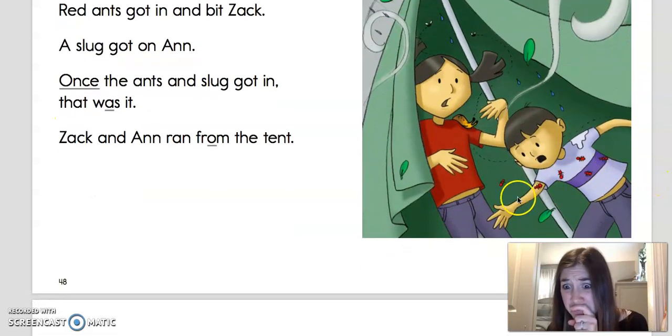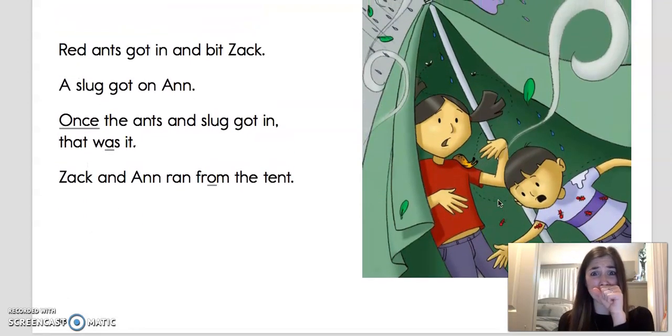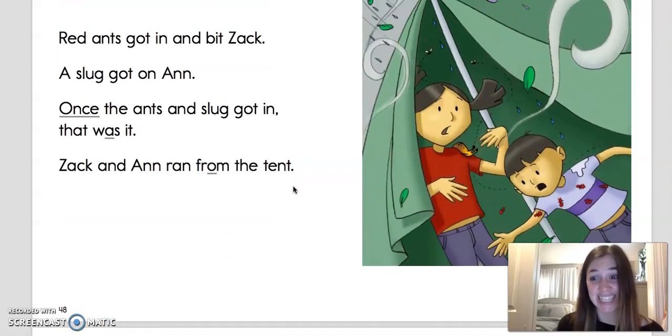Oh no, I see those red ants right there. Do you see them? Oh, that doesn't look so good. A slug got on. And there's the slug. Well, bugs live outside. Once the ants and slug got in, that was it. Zach and Anne ran from, sight word, the tent. Oh no. I think that's the end.